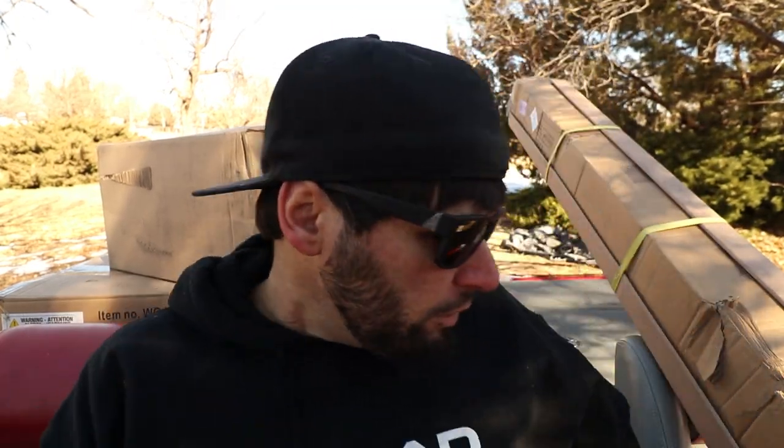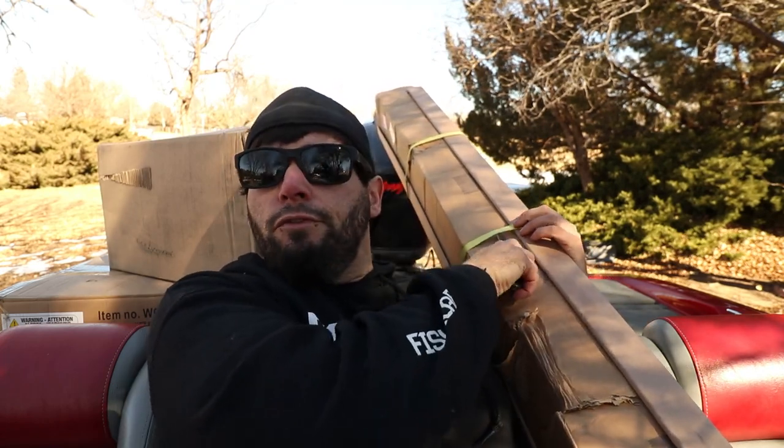So we got three boxes here. Let's go ahead and open up the rods first, just because it's big and awkward, like myself. Yeet, yeet. It's been a while since I opened up a box of rods. Freaking stoked.